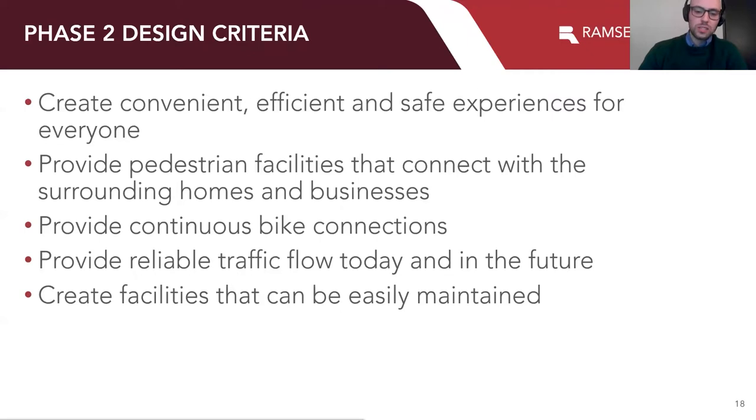These were proposed based on Ramsey County's existing plans and policies, and then also taking into context this project, and people generally agreed that this is what we should use to consider our design throughout the project.